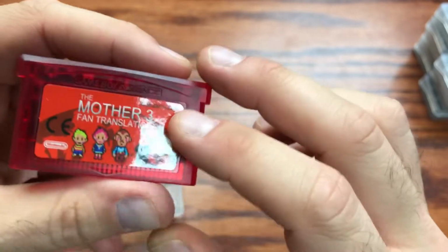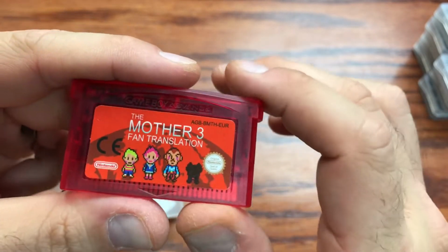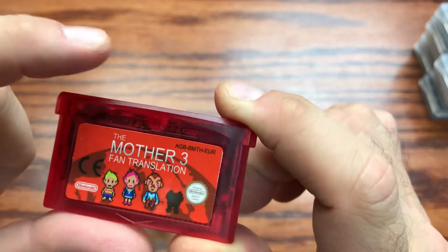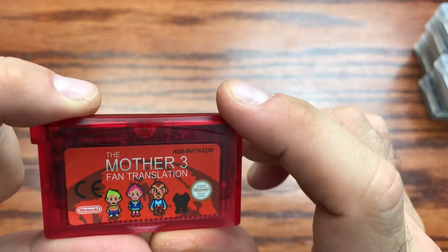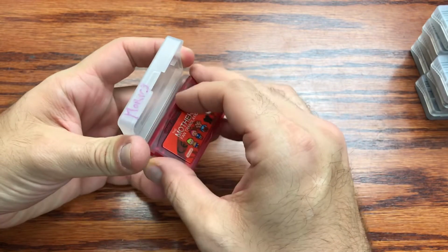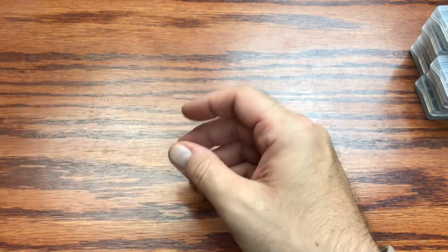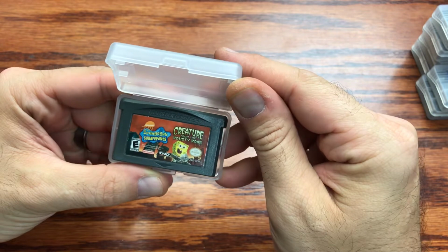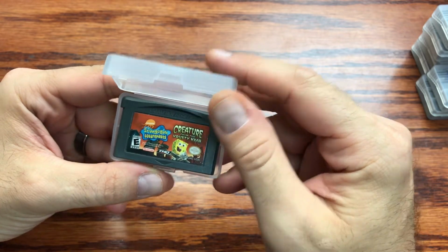But yeah, it's Mother 3. So pretty cool. And I mean, they even went down to the label and everything. But yeah, pretty cool. Definitely, I mean, a fan of Earthbound, so that game was definitely worth checking out. I got SpongeBob, Creature from the Krusty Krab.